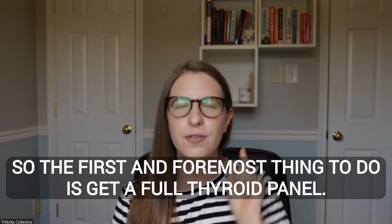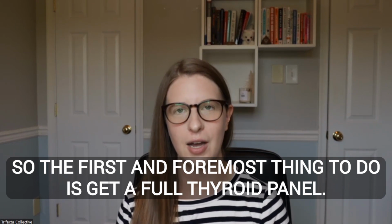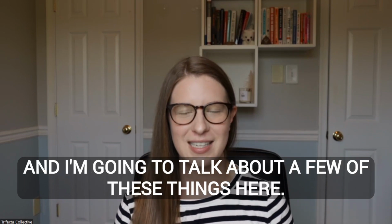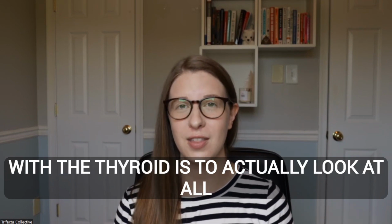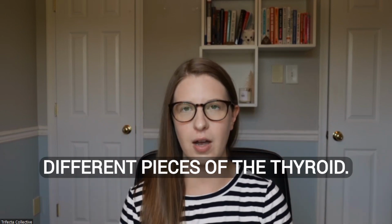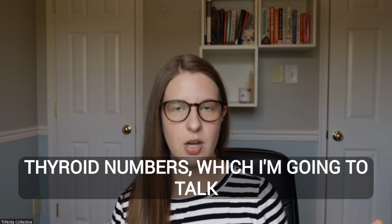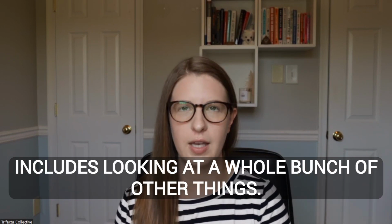So the first and foremost thing to do is get a full thyroid panel. The thyroid is affected by so many things, and I'm going to talk about a few of these things here. But the best way to know what is going on with the thyroid is to actually look at all different pieces of the thyroid. And yes, this includes thyroid numbers, which I'm going to talk about in just a second, but this also includes looking at a whole bunch of other things.